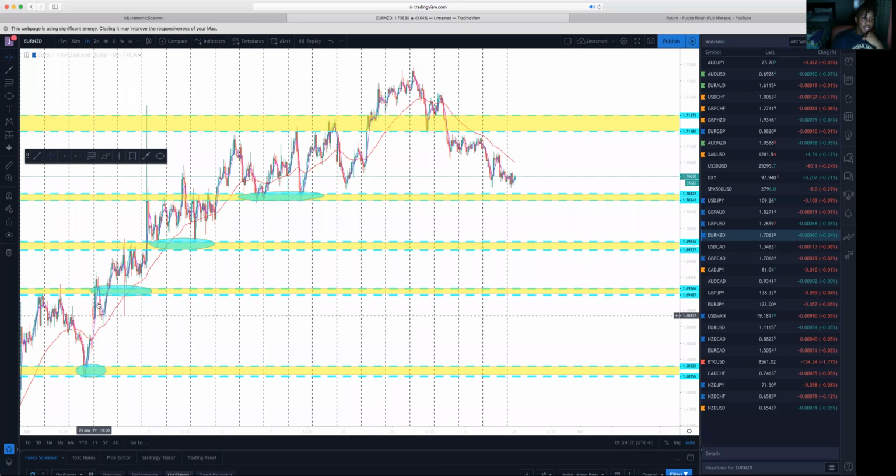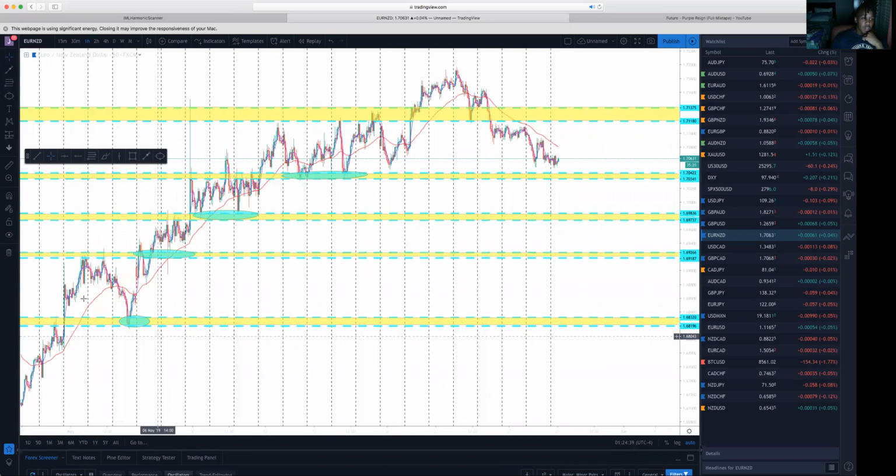So like this, price is trapped in this zone. Wait for the retest, break out, retest. It broke out right here, out of this zone, and came back. Once it broke out, enter the trade where you see a recent green candle that closed above this area.